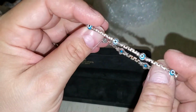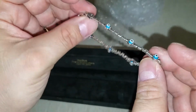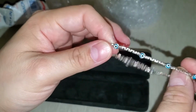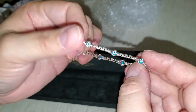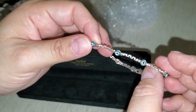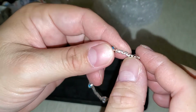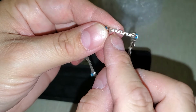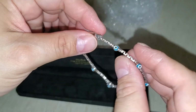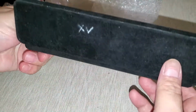And an evil eye bracelet. It's 925. Beautiful. The eye's always looking at you. Watching you. Look at it. Beautiful. Love the chain design. Very unique style. A nice velvet box.